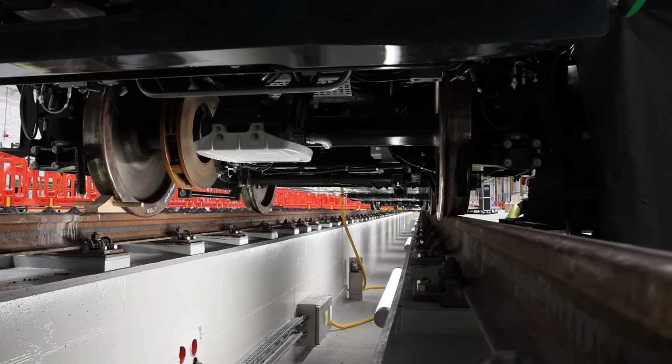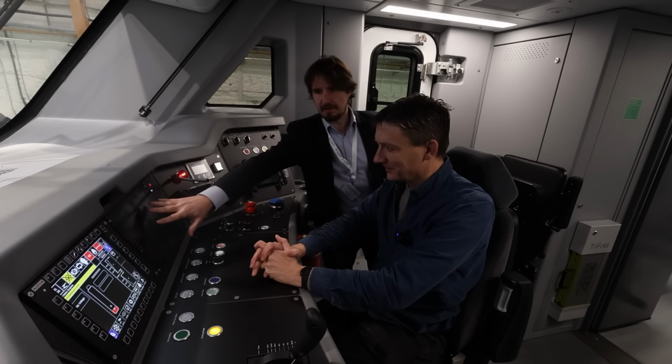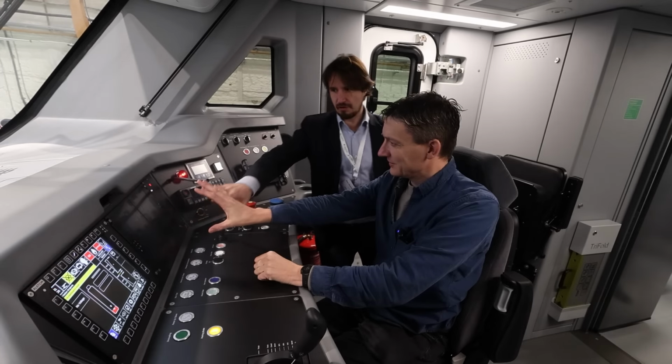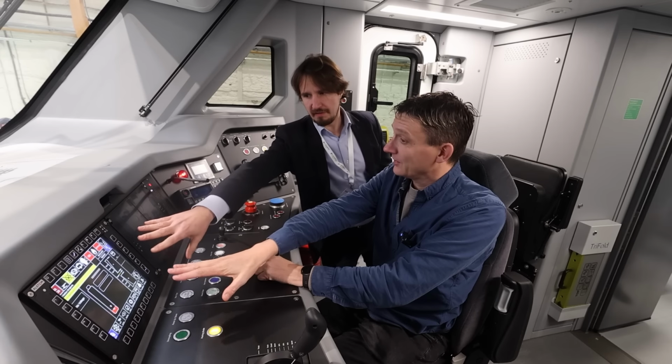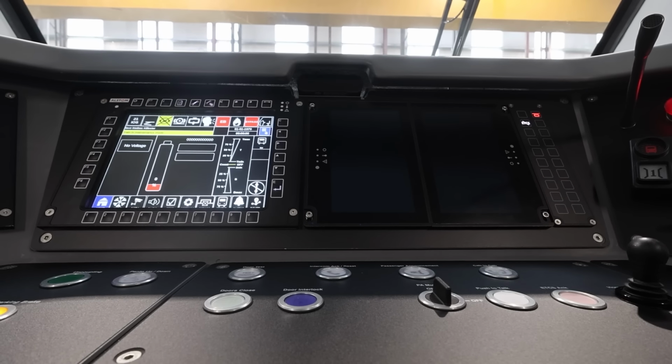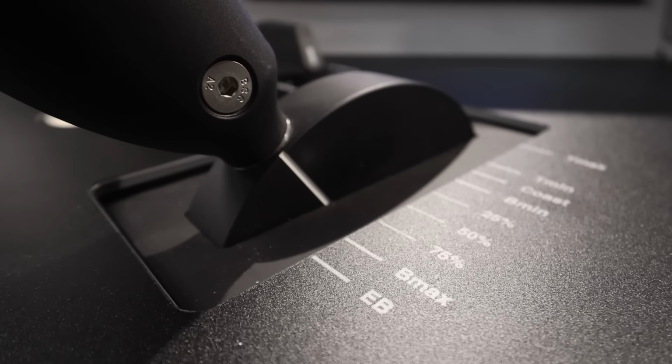Okay, time to have a quick cab tour. Alright, so standard train. So we have ETCS, the signaling screen. So that's the ETCS panel there. That's right. Okay, to the left, the main driving screen. And we have 2 CCTV screens there as well. Okay. Main control handle here.